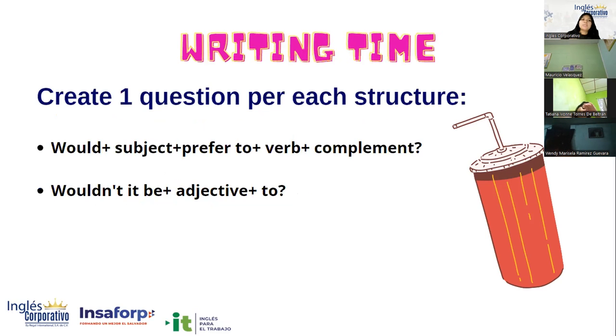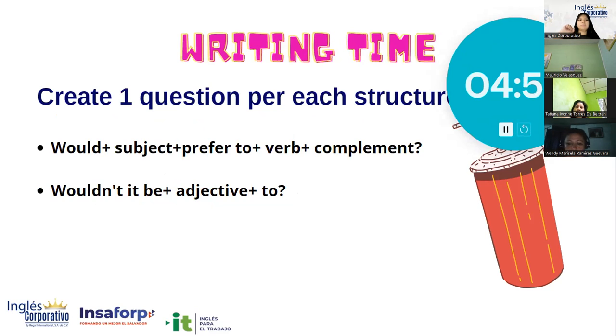So now let's move and let's create one question for each structure. Okay, I'll give you 5 minutes, okay? One question for each structure.